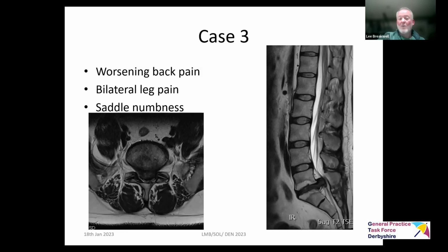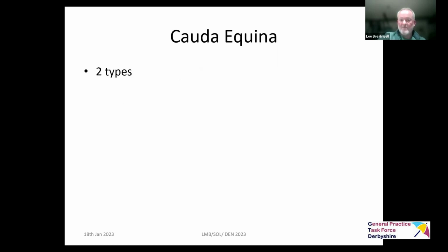You may have to take my word for it, but if you look at the sagittal section on the right, you can see the white CSF all the way down, and then there's this black thing at the bottom, the disc. And on the left is a cross section at that level, and that shows that the whole canal is black, and that's all disc. There's no CSF there. So that's a true cauda equina compressing lesion, and he's got impending and progressive cauda equina syndrome. So this is the one thing, cauda equina.